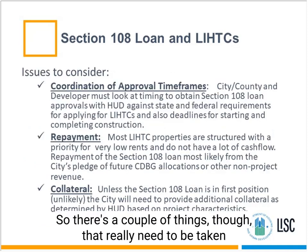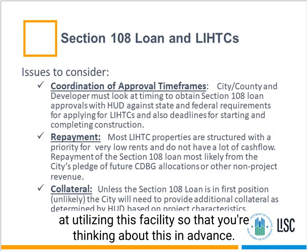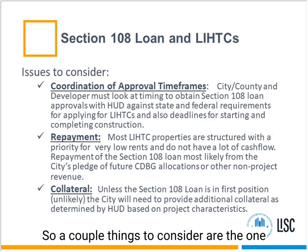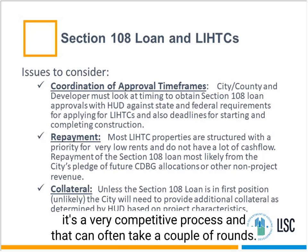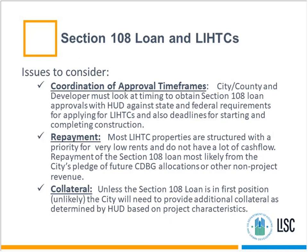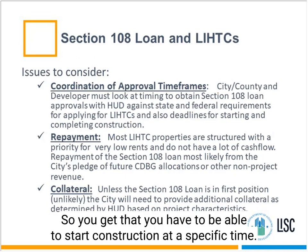So there's a couple things, though, that really need to be taken into consideration when you, as a grantee or a developer, are looking at utilizing this facility so that you're thinking about this in advance. So a couple things to consider: one is really big, the approval timeframes. As everyone knows, when you're applying for the low-income housing tax credit, it's a very competitive process, and that can often take a couple rounds. And when you get the credit, some states have specific requirements for readiness points, that you have to be able to start construction at a specific time.